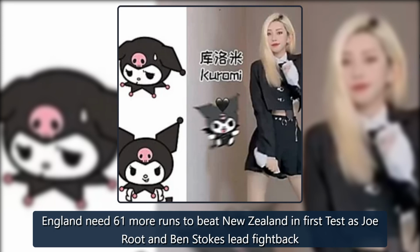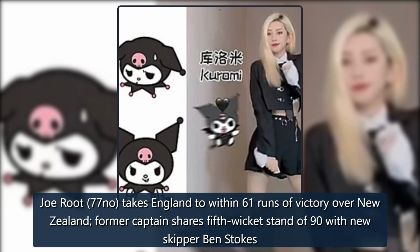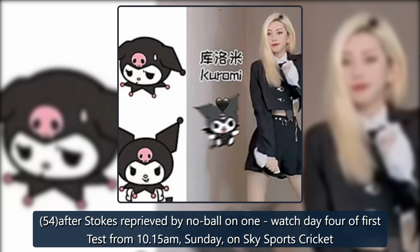England needs 61 more runs to beat New Zealand in the first Test as Joe Root and Ben Stokes lead the fightback. Joe Root, 77 not out, takes England to within 61 runs of victory over New Zealand. The former captain shares a fifth wicket stand of 90 with new skipper Ben Stokes, 54, after Stokes was reprieved by a no ball on 1. Watch Day 4 of the first Test from 10:15 a.m. Sunday on Sky Sports Cricket.